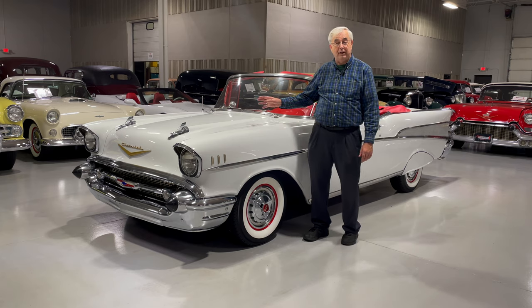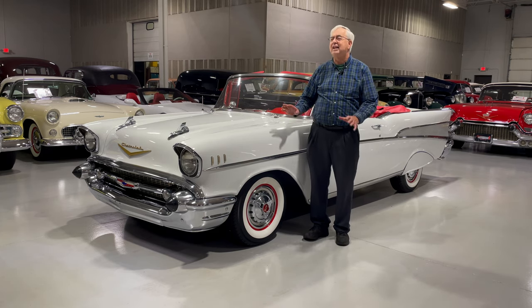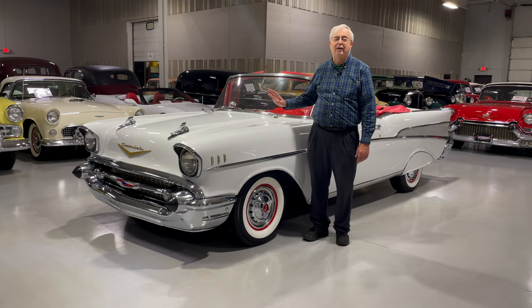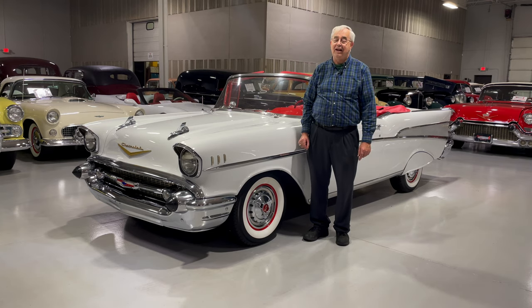Of course, this car came with the 283. This motor has been gone through. It is 30 over. You can't believe the receipts that they have for all the work that's done. This thing runs like a top. Again, watch the video. You're going to hear how nice this thing starts and runs.